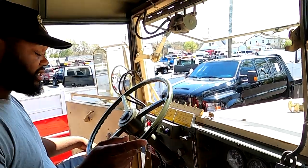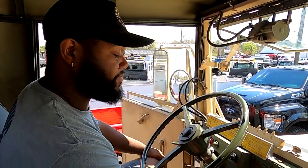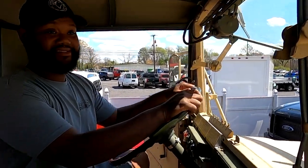I do know these tires do deflate themselves, and they do refill themselves back up. So I think that's pretty cool. So, you know, if you're trying to get away in the apocalypse, you don't got to worry about a flat tire. I like these windows.